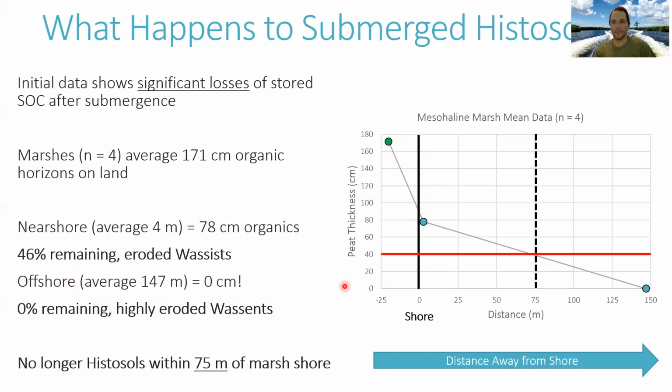Once we get to our offshore environments further off the shoreline, in this case for the marshes, it was an average of 147 meters that we moved for our offshore evaluations. There's 0 centimeters of organics remaining. So this line is representing basically the average depth of peat. And so what you're seeing is by the time you get to 75 meters offshore, you don't have histosols anymore. So these are all histosols over here. Once you get 75 meters and further off, these are entisols or wassents.